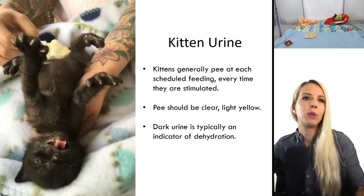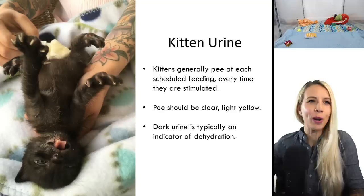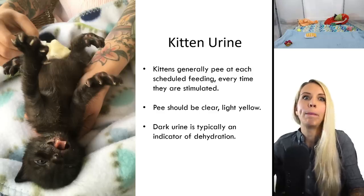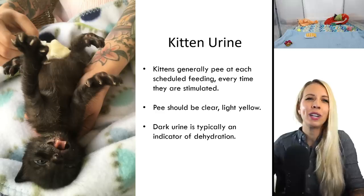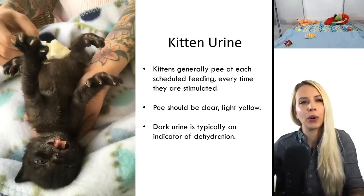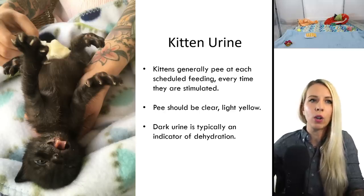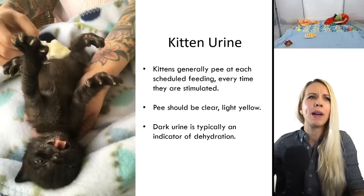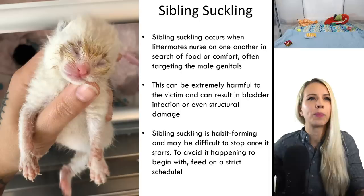Okay, so we're going to move on to talking about what comes out of these kittens, and we're going to be monitoring that. So generally, they're going to pee at every scheduled feeding if they are a bottle baby who's being stimulated. We talked a lot about that in webinar one. You want to see clear or light yellow urine, and if it's dark, it's typically going to be an indicator of dehydration. So if you have a kitten who's really dehydrated, you might notice their urine is a bit more concentrated, and that is going to be something that we want to notice. We want to deal with that dehydration, and we'll talk about that a little later on.